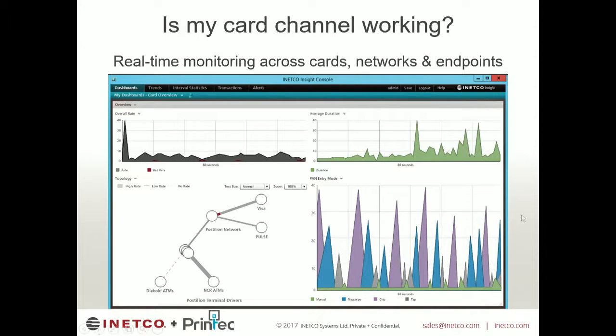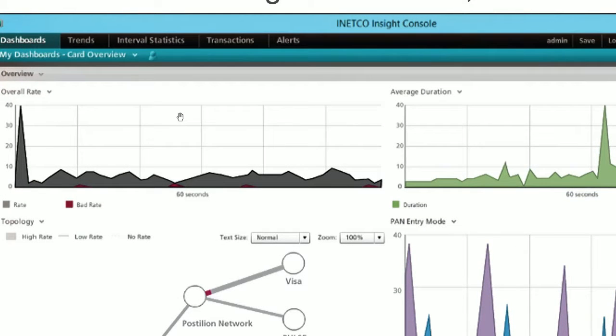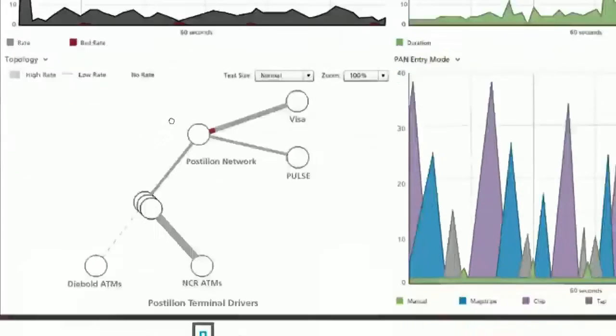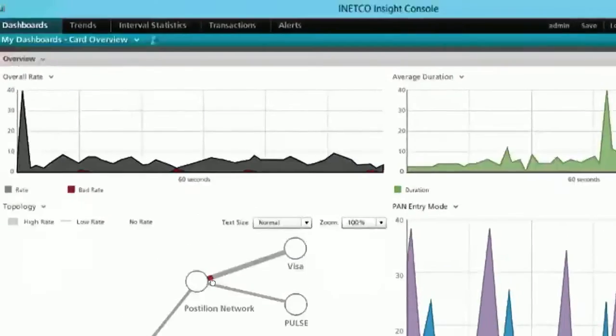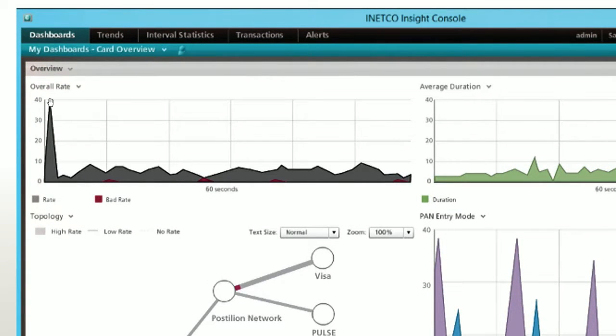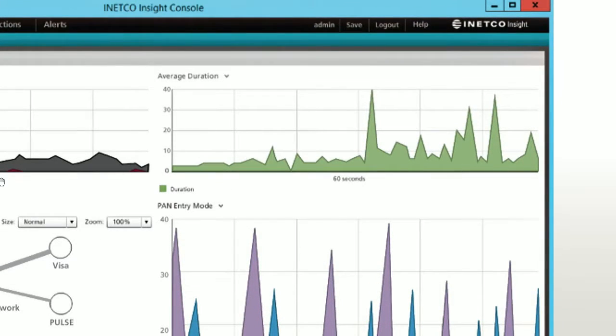In this case, we'd be looking at the overall rate of transactions going through our card network. We have, in this scenario, some ATM side of things. We have Visa and Pulse as our networks coming into our Postilion network. And we see that for the most part, we had a spike in data rates, but pretty consistent. Some bad rate incidents that if they cross our threshold would alert us and would be worth looking into. But at the same time, as the bad rates occur, we also see that our average duration for our responses, our response time, has started to go up in the last 30 seconds or so.